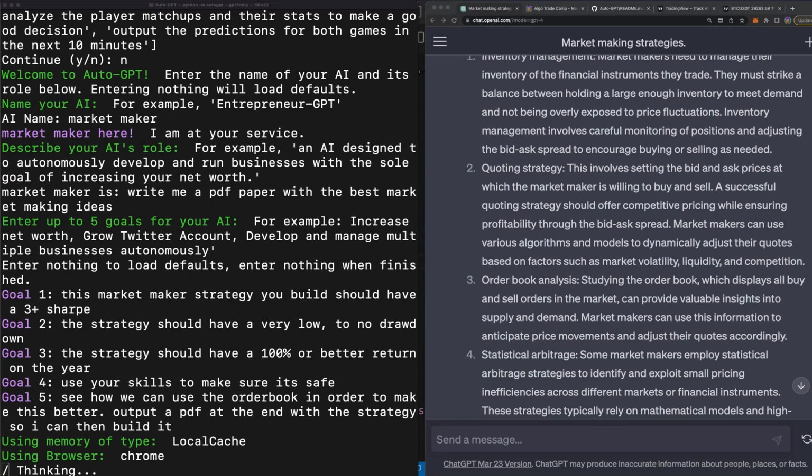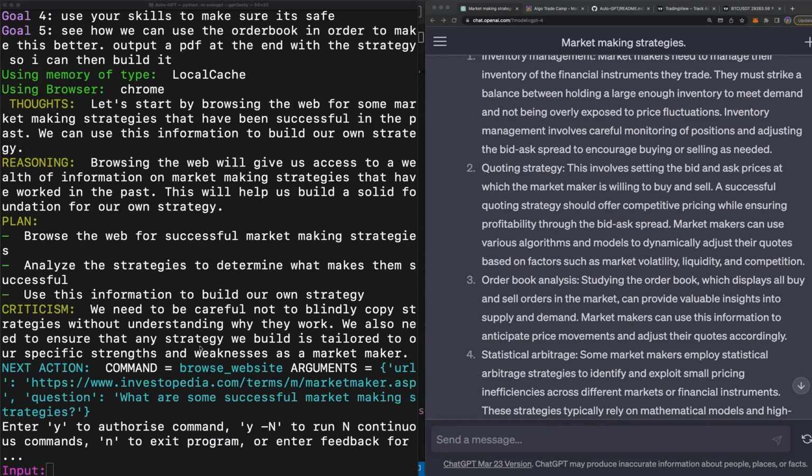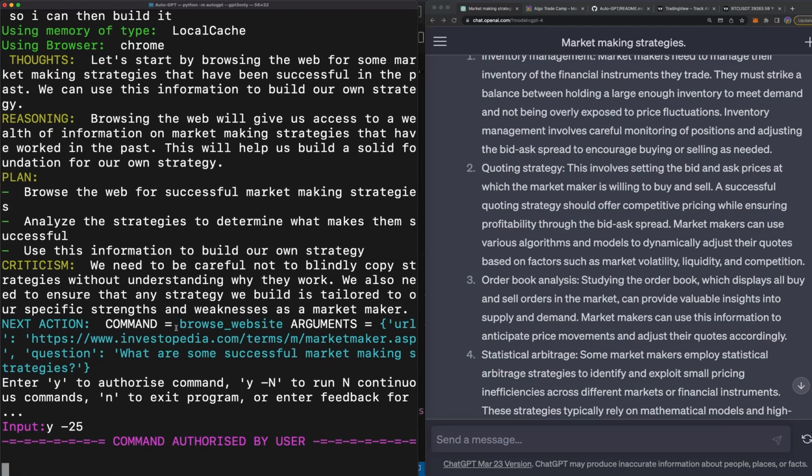And it's thinking, as you can see. So let's see what it does next. So let's start by browsing the web for some market making strategies that have been successful in the past. We can use this information to build our own strategy. So as you can see, it's browsing the web, and the action it's going to do is browse a website, and it's going to browse Investopedia, which is pretty cool. And I know I could have done that as well, but it's going to keep doing it. Watch. I'm going to say yes and then do it, let's say 25 times.